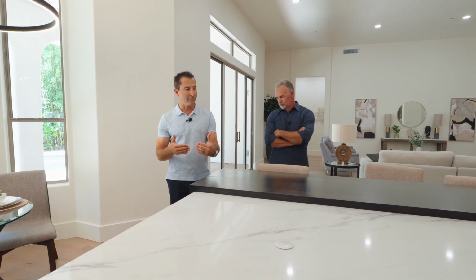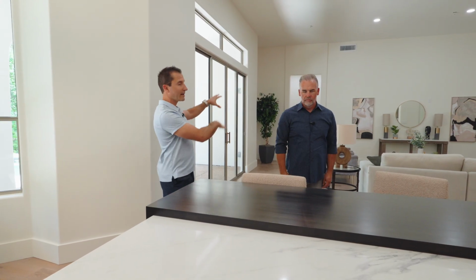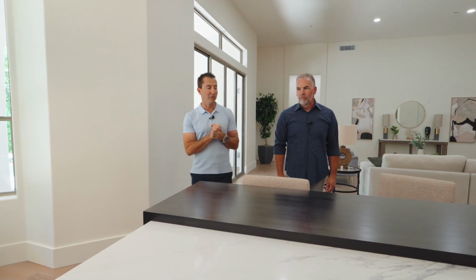And this is a huge kitchen. Yeah, with a small island and a small bar, it wouldn't really feel right. But the fact that we have this grand island, this grand bar, and you still have plenty of room to walk around, it's not cutting into your family room or anything like that. This is just the perfect look and feel.